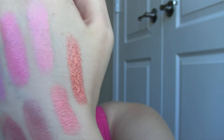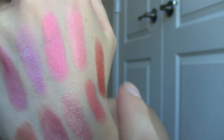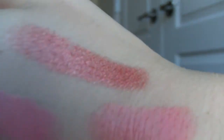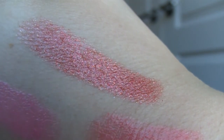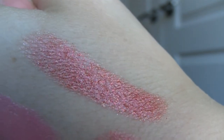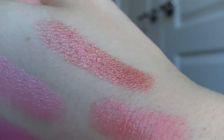As you can see, it's darker than these other colors, and at certain angles, because of the shimmer, it can look a little bit light when the light hits it, but then at this angle it looks kind of darker and like a reddish bronze color, which is why I can't quite pull it off. And let me try to show you the shimmer that it has. So hopefully you can see that it has quite a bit and pretty large shimmer particles as well.